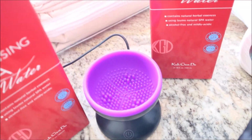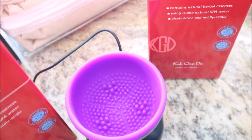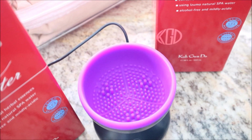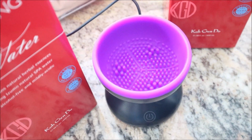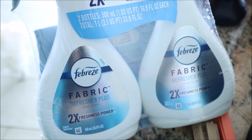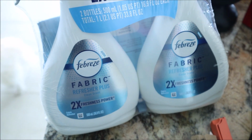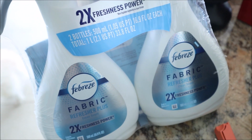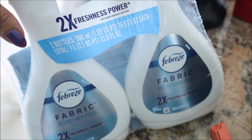But I will continue to use just like a Dawn dish soap or those Tone soap bars. And did you guys see how quiet it was? Awesome. I don't know why this is here, but I think that must have been a really good deal. It's like $5 or $6 for 2 of these. So we grabbed this. I'm really new to using fabric refreshers, but I do like them.